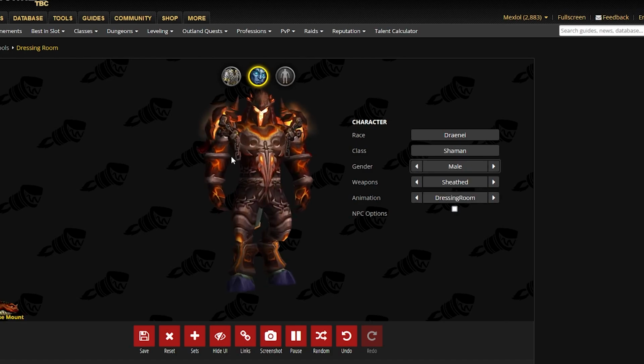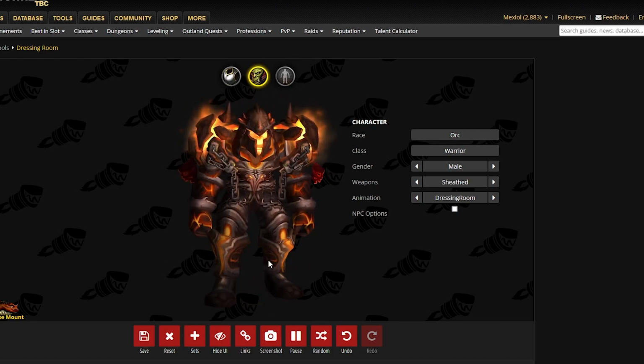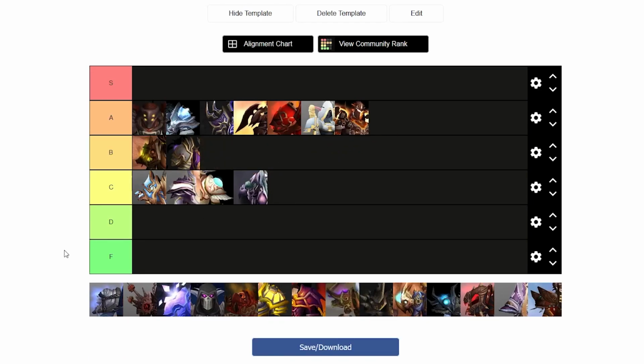I think the shoulders could have been a little bit bigger though. I think it looks best on an Orc male. So it's unique. It kind of fits the expansion in terms of Cataclysm, like destruction of world. So we're going to put this in the A tier as well, I reckon.